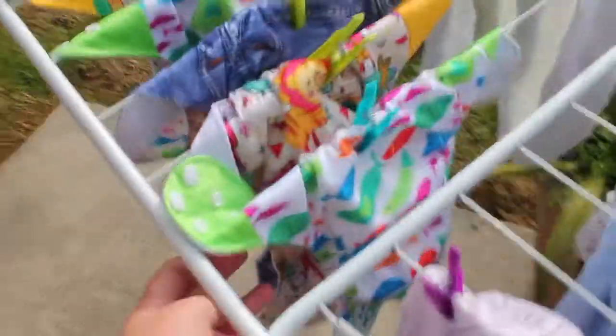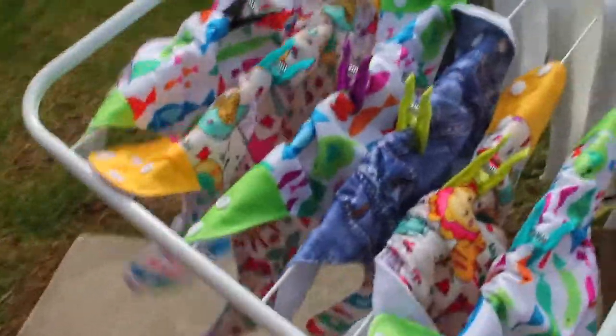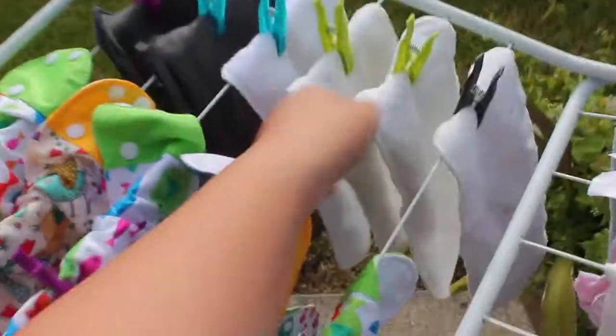So this is what they look like all hung out. Yeah, they're already nearly dry, and they've only been out for, I think, 40 minutes. And there's the inserts, they're still wet. More inserts, but yeah, you're just literally hanging them out with the rest of your washing. And that's literally what I do every 2 to 3 days.